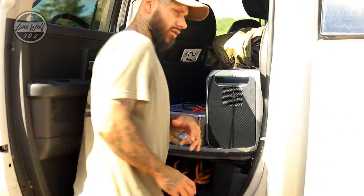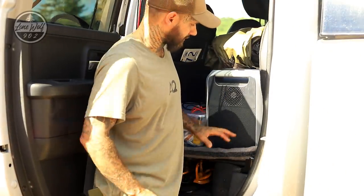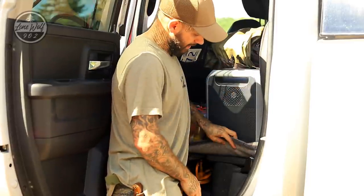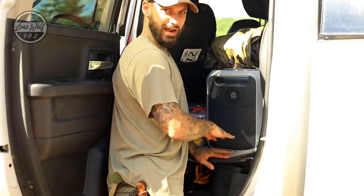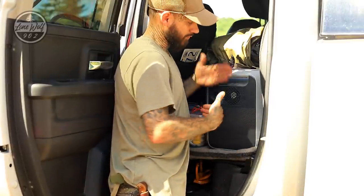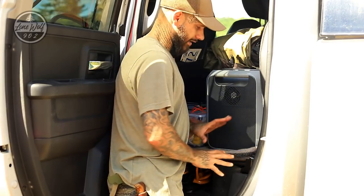But one thing with the Ram pickup trucks is the seat folds up. So both of my back seats fold totally up. And then there's this deck piece that folds down. So literally the entire back of my truck could be a sleeping platform if you wanted to sleep on it, giving you all kinds of storage room.